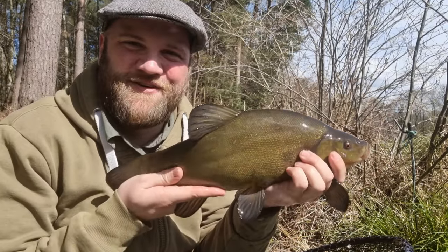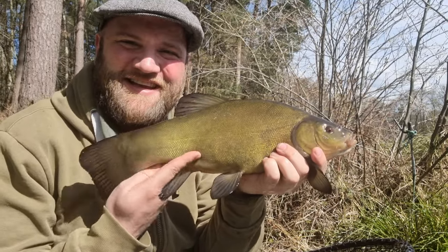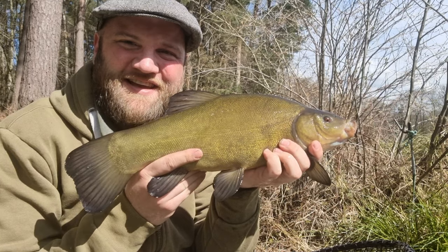Patience pays off. Finally, caught myself a lovely tench on the feeder, on the maggot. Let's have a look at that tail. Look at that.